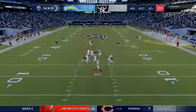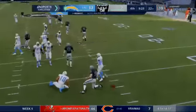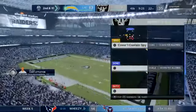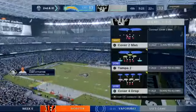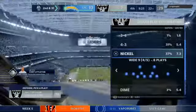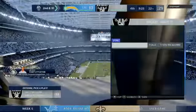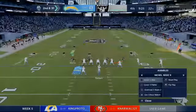From the gun, Herbert. And he takes a shot on the release as this will be incomplete. I think he's got to be careful not to force anything into coverage right there. There weren't really any throwing lanes. But the best part for him, he's got 2nd and 3rd down to fall back on. So after the incompletion, 2nd and 10 from the 22.